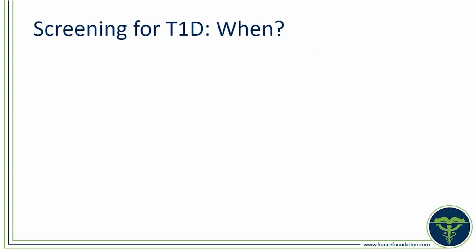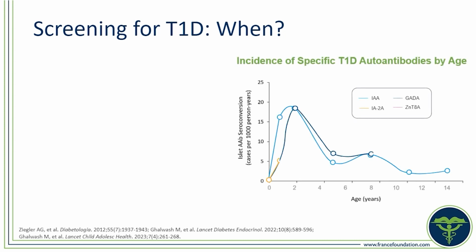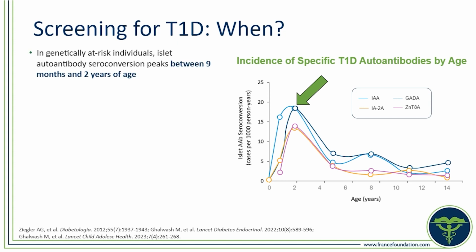There has been a lot of work trying to determine when is the best time to screen for type 1 diabetes, and the best information we have thus far is looking at large longitudinal birth cohorts that have measured islet autoantibodies over time. If you look at the graph on the right, you can see that antibodies peak in kids who are at risk for type 1 diabetes and eventually develop type 1 diabetes between the age of 9 months and 2 years, and that there's a predominance at a young age of insulin autoantibody.